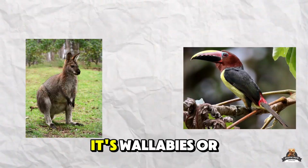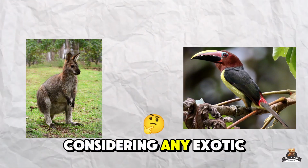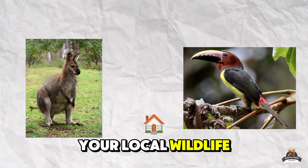And remember, whether it's wallabies or green Acarius, always research before considering any exotic pet. Your local wildlife will thank you.